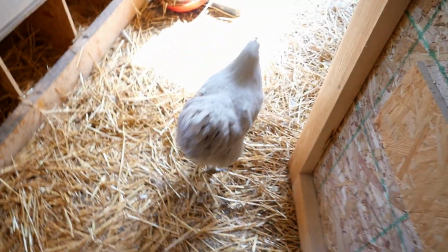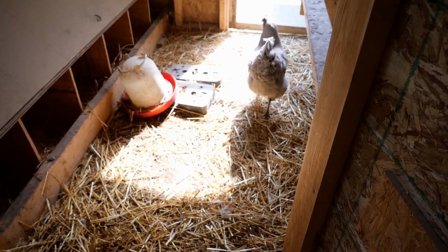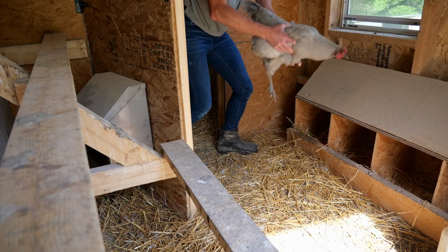What are you doing in here? You need to go out there with the other chickens. Yep, you do. Come on.